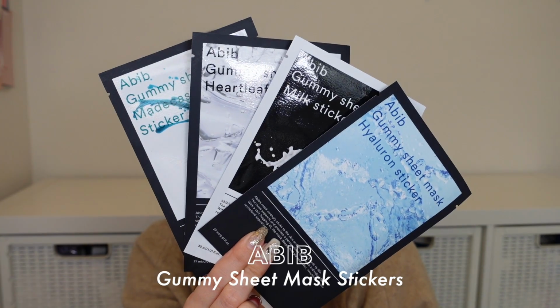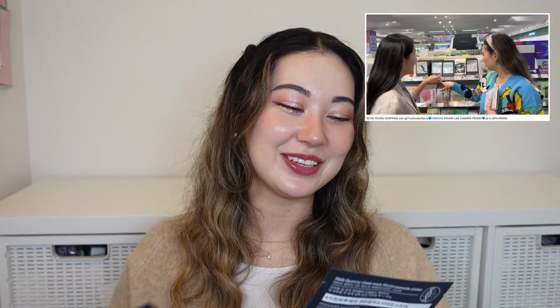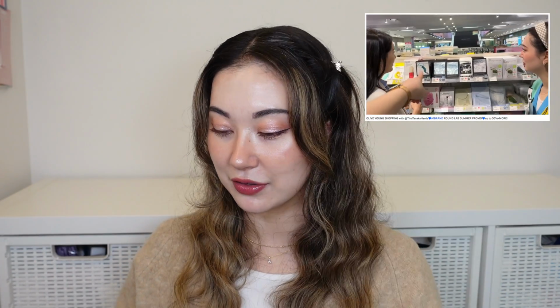So when I saw them in Olive Young, I was like, these were so good and I need to get them again. I also got a variety of the Abib sticker masks. When I said I hadn't tried these ones before, Eunice was like, what? You haven't tried these Abib masks before? So I was like, yep, I'll try them. Whichever ones you recommend, I will take. So I have the Gummy Sheet Mask Madecassoside, so that's obviously Cica.